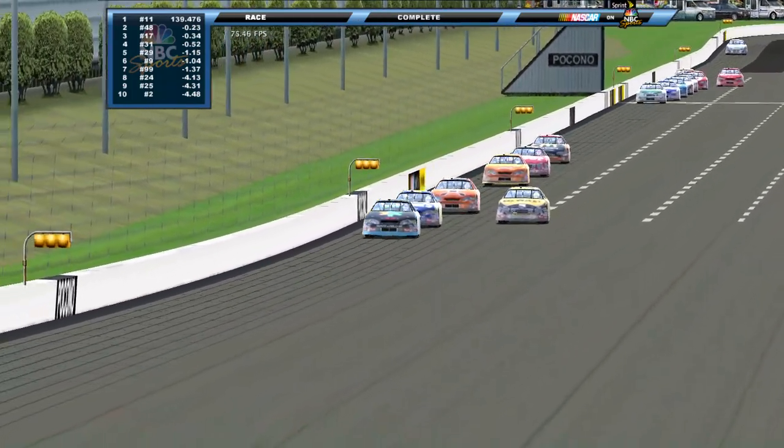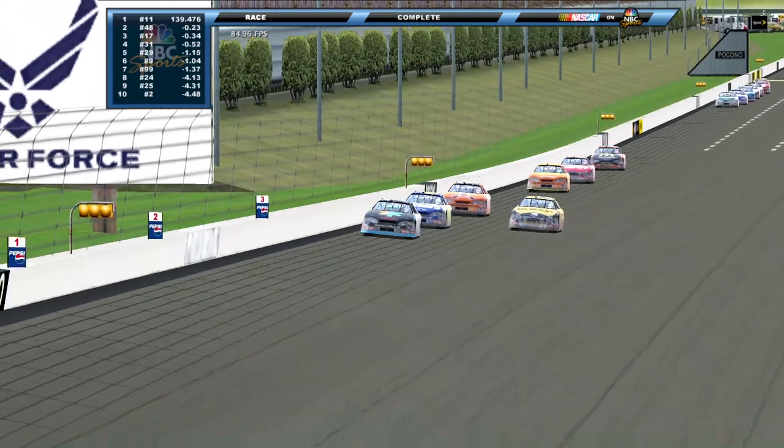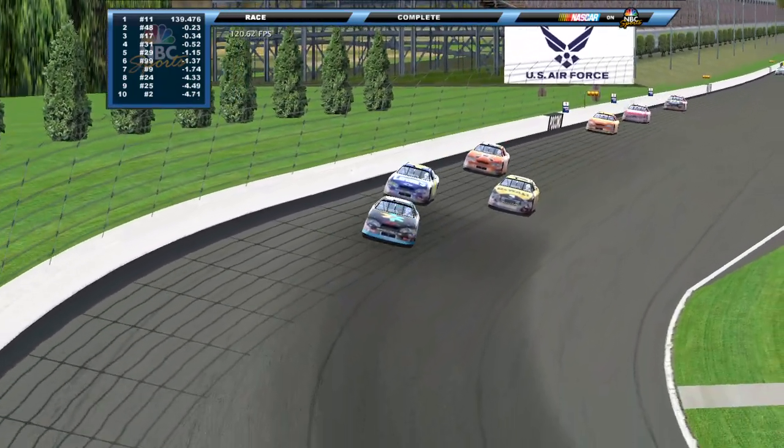What a race. Easily the best Pocono race we've seen so far. It just took a track change, that is all.